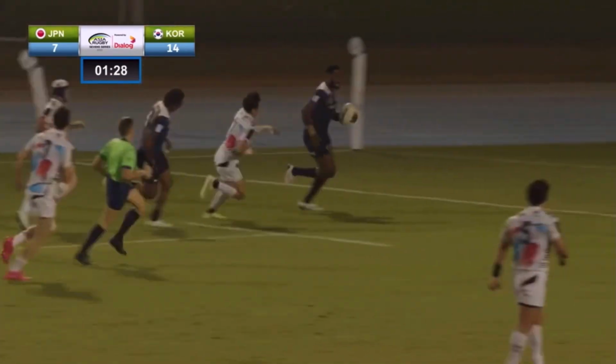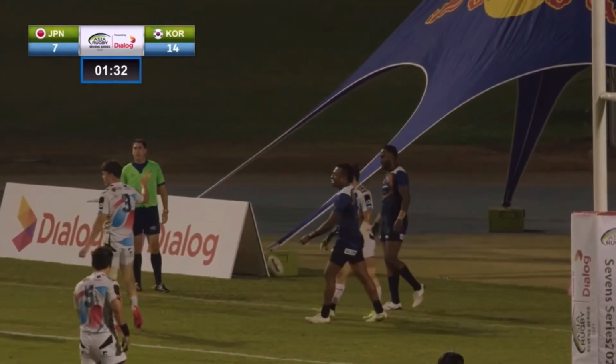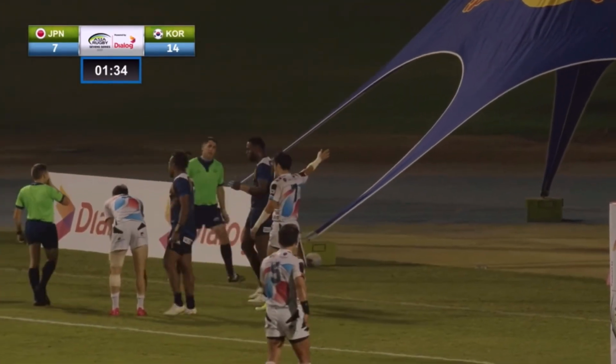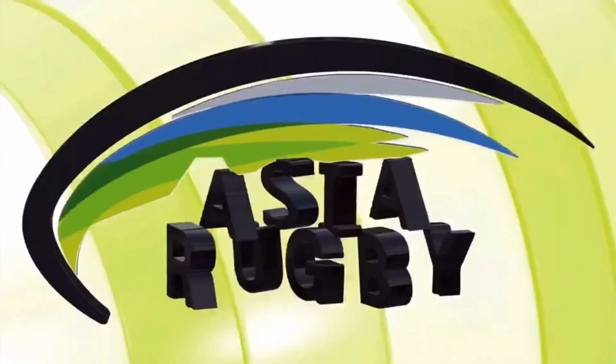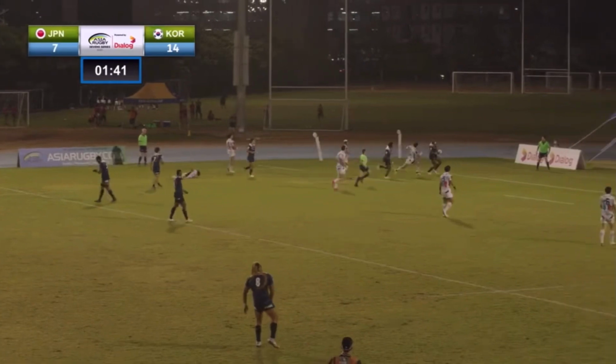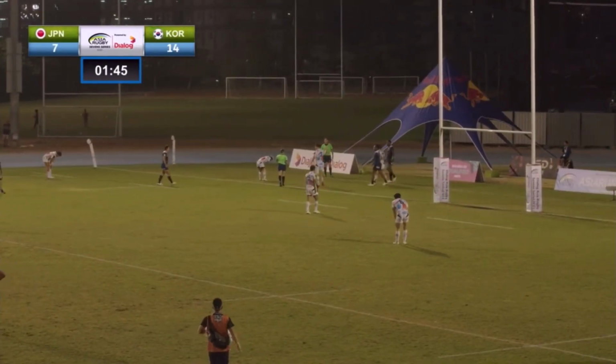Oh, just boot. Too big, too strong. Oh. And he goes for a speculator. Wow. Unbelievable. Well done, look at that. Fiji, or Japan, sorry, were trying to make that inside pass so they can get an easier conversion, but great awareness by the South Korean defender to stay alive.